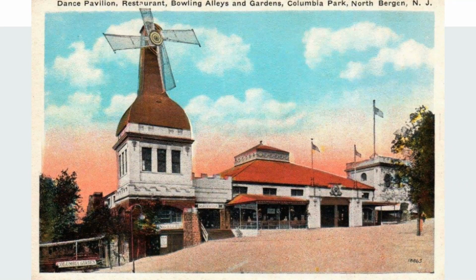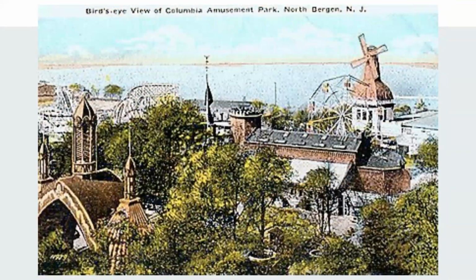Now, again, these are all big deals because nobody's doing this yet, right? Coney Island is kind of doing it, but there's no really massive expansion, not to insult anything, but in the middle of nowhere, right? There's no idea of Six Flags or anything like that yet.